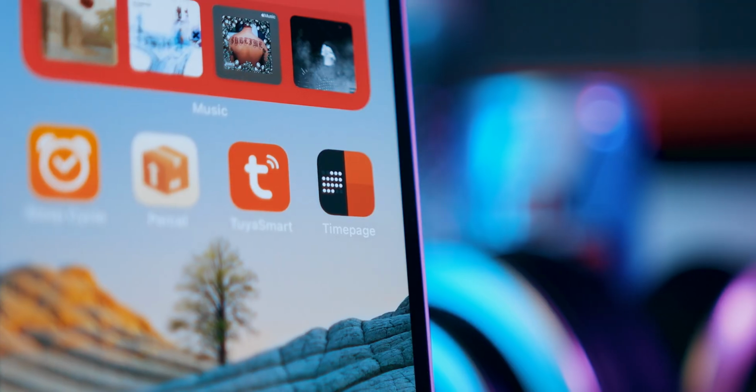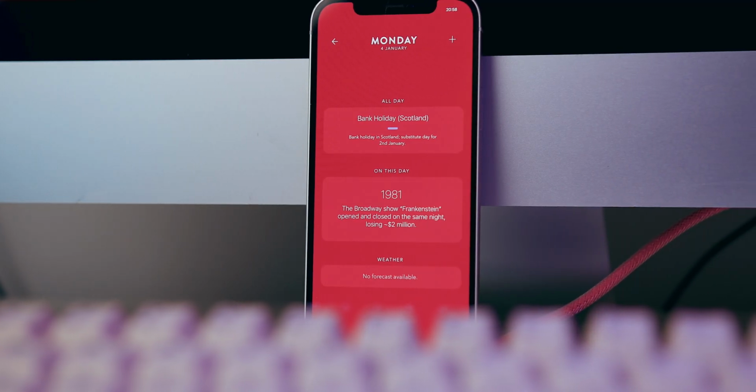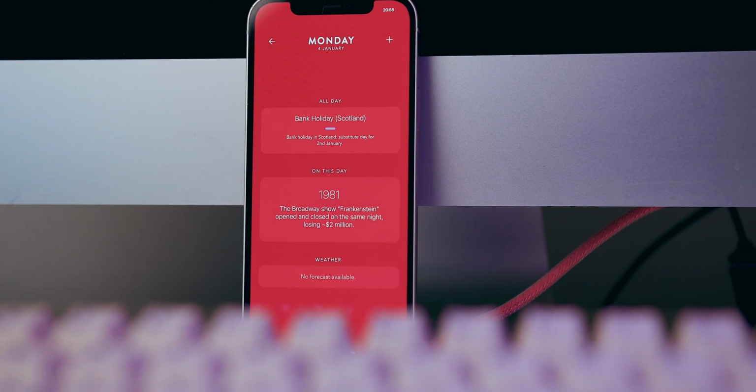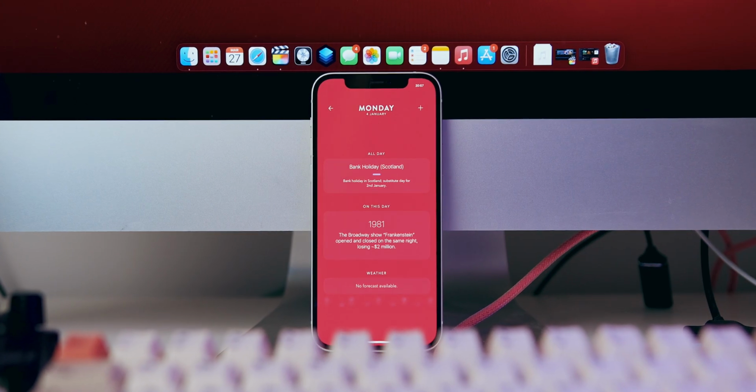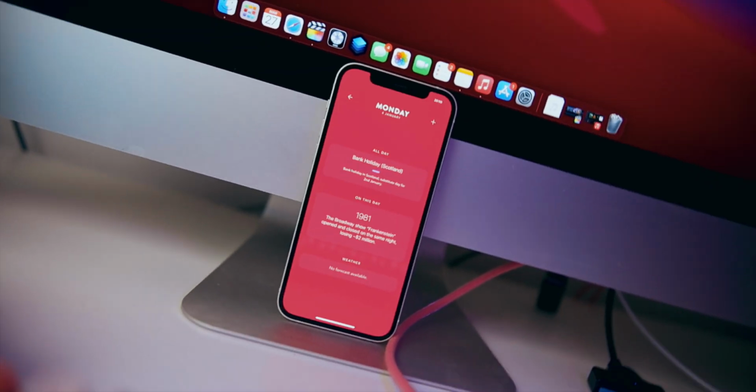Over the years, I have tried a few different planning apps, however, I've never really found a one and done solution until now. TimePage is perhaps the best planning app I've ever used. I know in the past I've said I like Google Calendar. I even had a brief stint with the Apple Calendar. However, TimePage is on a completely different level.